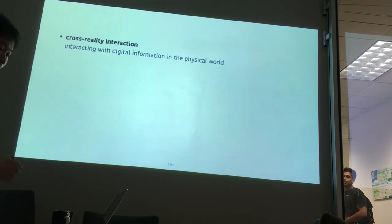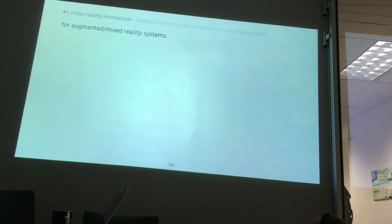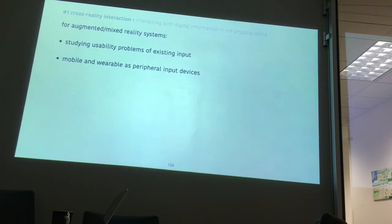For cross-reality interaction, Disney has shown great interest in this domain by enabling drawings to come alive in 3D. In this more recent project, a magic bench has people sitting together with virtual characters. This area is still posing a number of interesting HCI questions, from improving the existing input, which consists primarily of voice, gesture, and gaze, for example by incorporating our devices such as mobiles and wearables. We can also look at how to enable navigating, placing, and retrieving information, not just on the screen, but in the physical world.